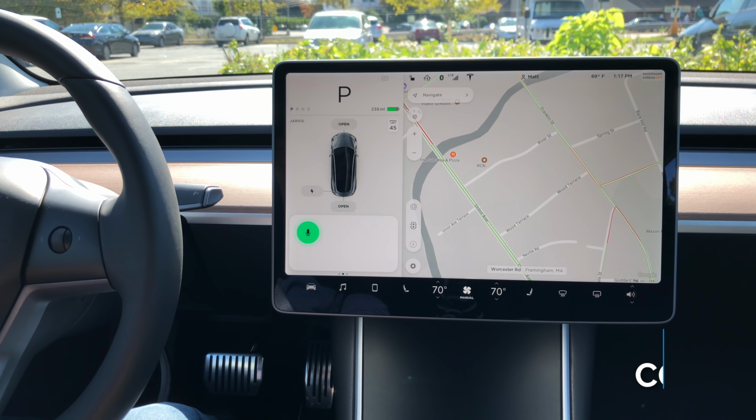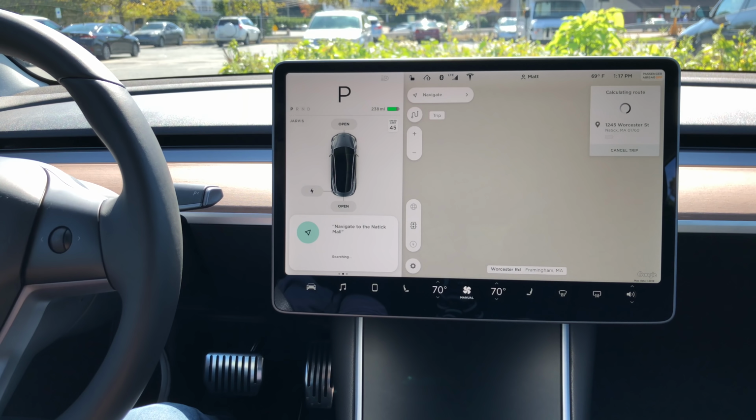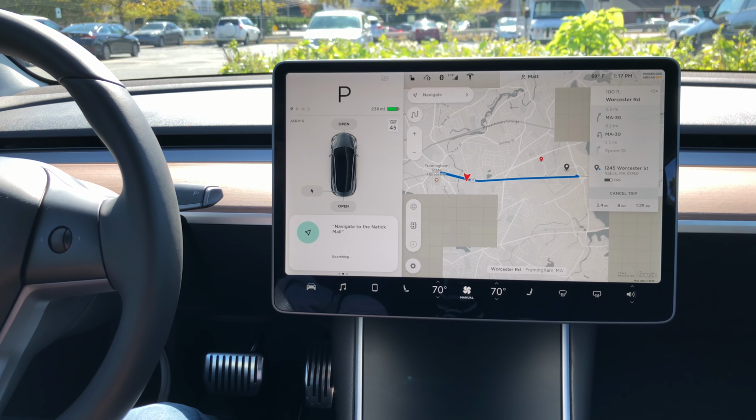Voice controls. At the moment, you can only use the controls for setting navigation destinations and placing or answering calls, but Elon has said additional functionality is coming where you'll be able to control other functions of the car, something like your wipers. The system picks up your voice really well over the traffic noise, and it's very quick to respond.